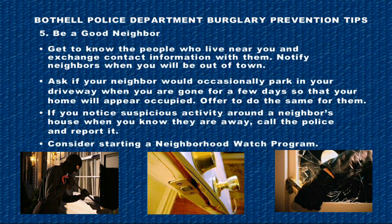Be a good neighbor. Get to know the people who live near you and exchange contact information with them. Notify neighbors when you'll be out of town. Ask if your neighbor would occasionally park their vehicle in your driveway when you are gone for a few days so that your home will appear occupied, and offer to do the same for them. If you notice suspicious activity around a neighbor's house when you know they are away, call the police to report it. Consider starting a neighborhood watch program.